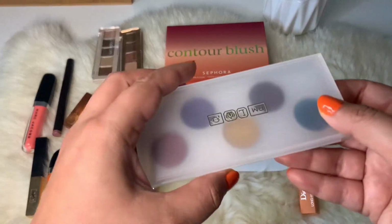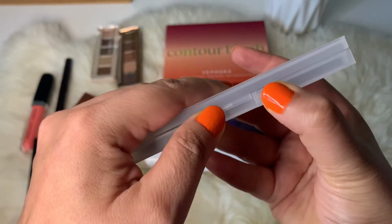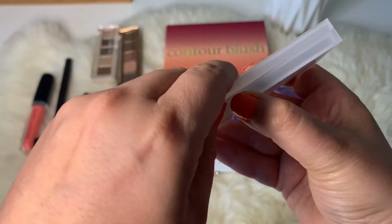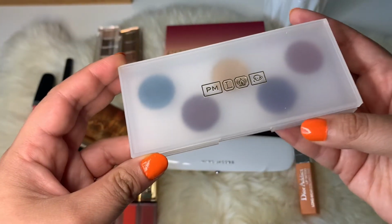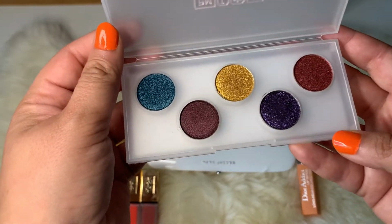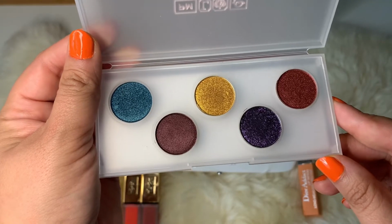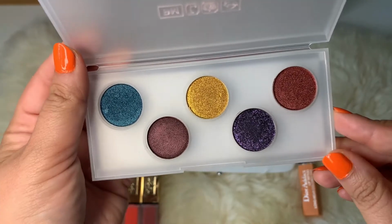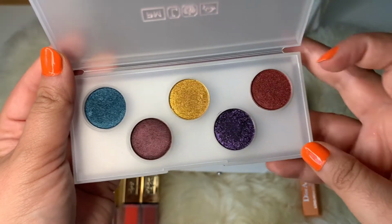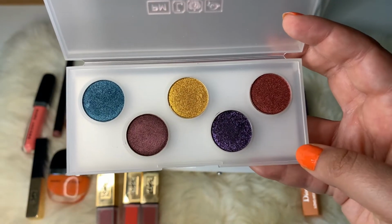Next I got this McGrath palette, and the packaging of this one is quite disappointing, but then this is at a very low price compared to all her other palettes, and the shadows here are so pretty. This one I believe is called Mini Eye Ecstasy, and this is so pretty. The colors are just so nice. They are so well pigmented, they glide really well.